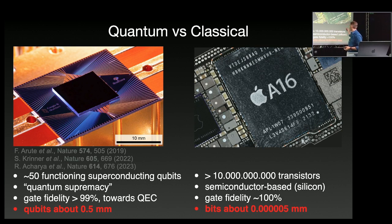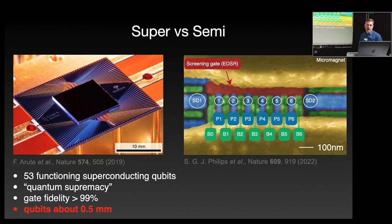What this means, that you have so many elementary units on such a small area, is that these bits are much smaller, right? So they're many orders of magnitude smaller. The pitch of modern transistors is a few nanometers. And so the one question you could ask is, could we also do this on the quantum level? And of course, that's very ambitious. But I think in some sense, what I'm talking about is the state of the art of doing something like this on the quantum level, so using semiconductors.